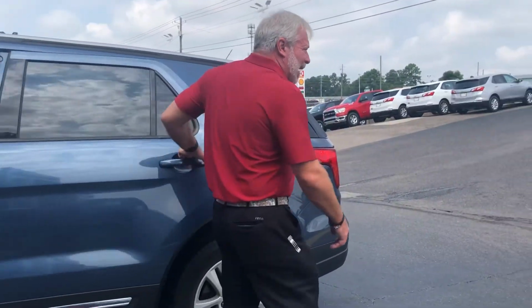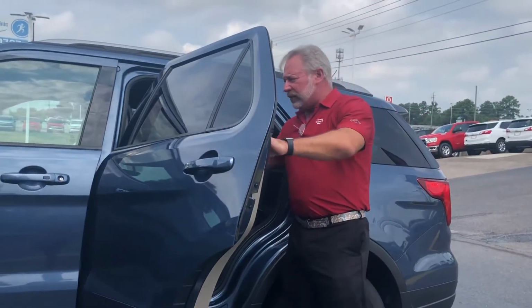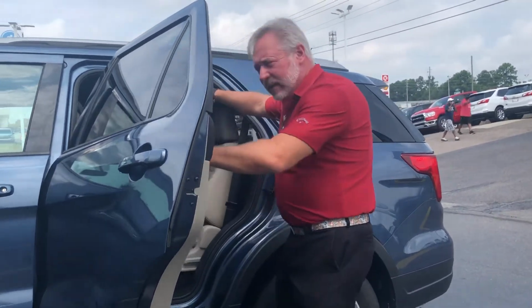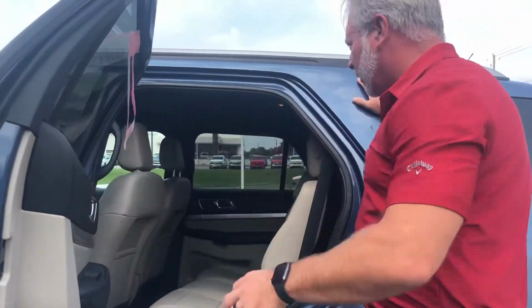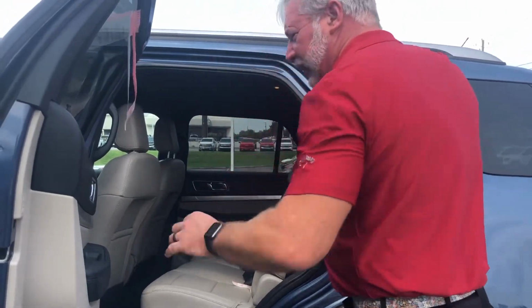Next, we're going to open up the back door of the vehicle. Make sure there's no rips or tears in the back seat. Look at the headliner, make sure there's no stains in the headliner. Certain vehicles will have a third row. If it does, we want to make sure we get that and take a picture of that as well.